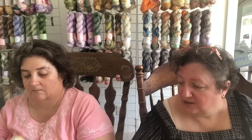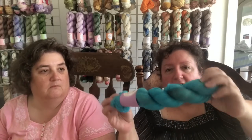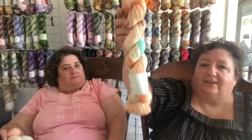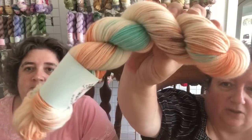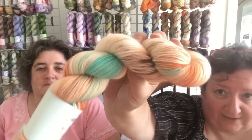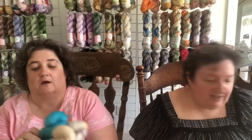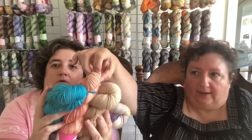There are times when you're dying for something and it doesn't come out the way you wanted it to. I originally tried to dye this for Eleanor Oliphant and it came out completely wrong for her. But this is what Eleanor Oliphant finally turned out to be, which is perfect. Absolutely perfect. This, not so much. And it's a gorgeous color in its own right, just not right for Eleanor. So we were thinking, what would it be good with? And then we decided it would be really good with this.